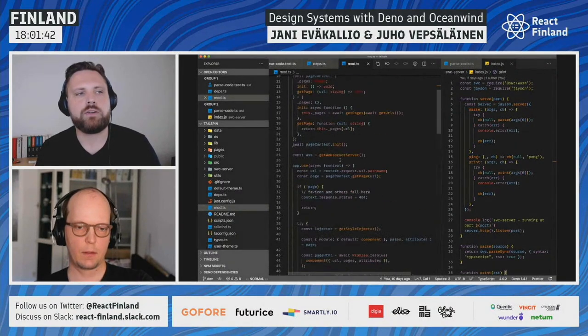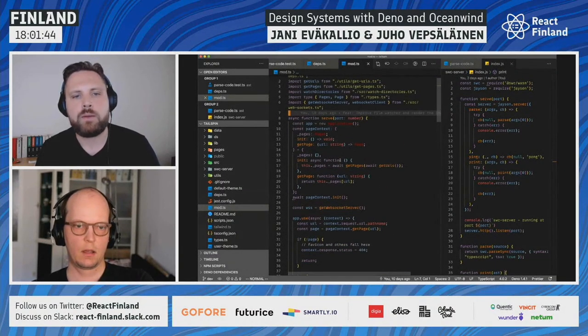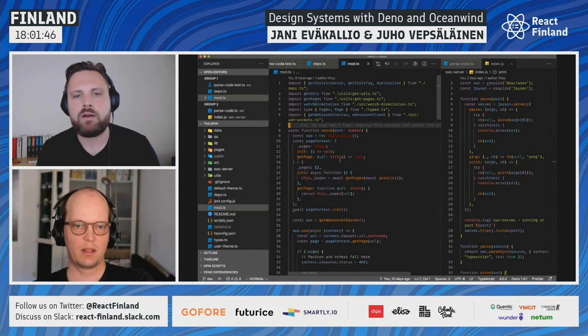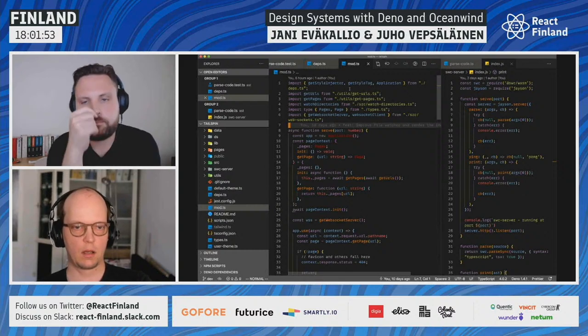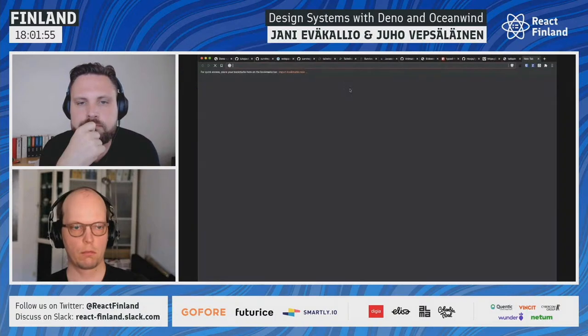So what kind of web server do you have running here? Does it have a web server, or is Deno somehow supporting some of this? So what we see here is the server itself, and I'm using maybe you know Koa.